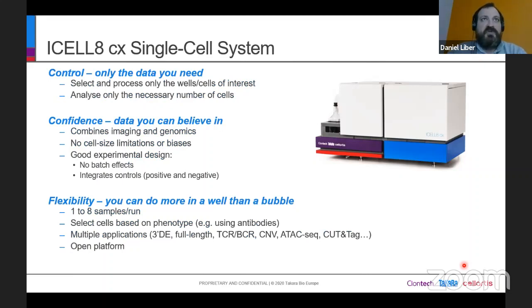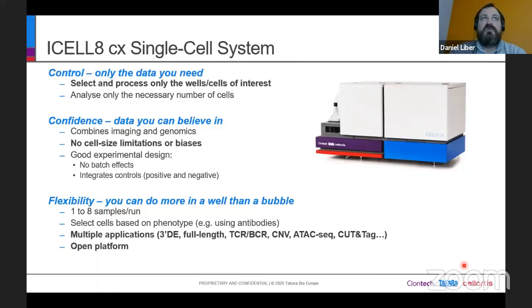Today, in the interest of time, I'm not going to go into all the different parts and all the science behind it. I just want to highlight a couple of points. One is the capability of selecting the cells and only processing the wells where we have confirmation that there is a single cell present with specific characteristics that can be determined by imaging.